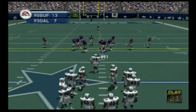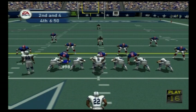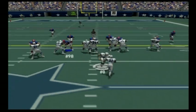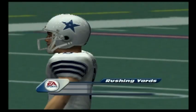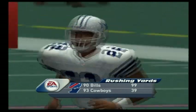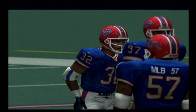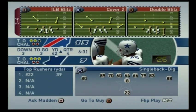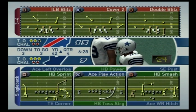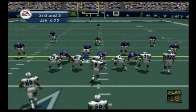Ball on the 43-yard line. Number 22 gets the carry. Number 32 brings him down at the 42. They're showing a real commitment to the running game out there today. They'll probably keep pounding in there again and again. I think this defense looks forward to these third down situations because they've been stopping them today.